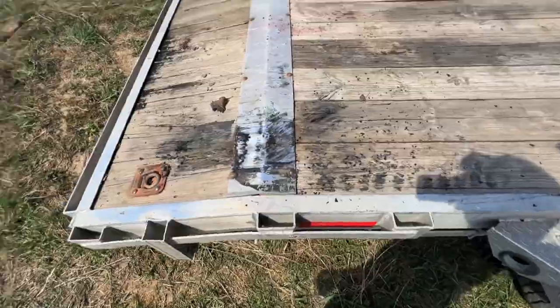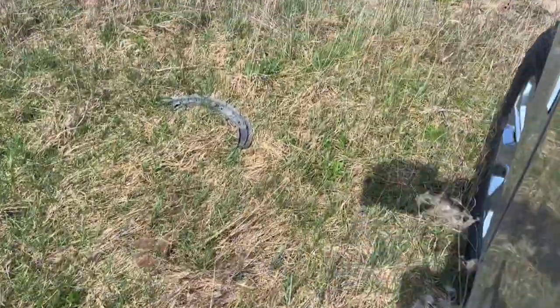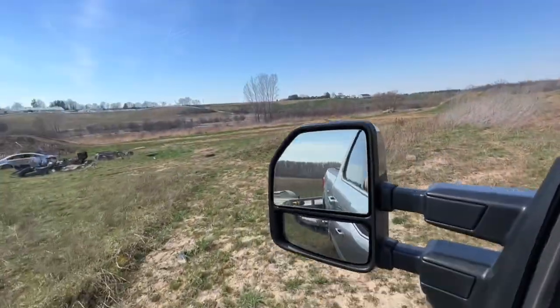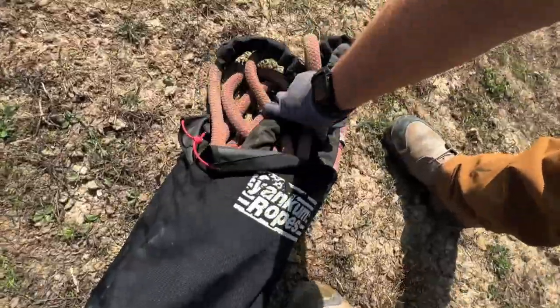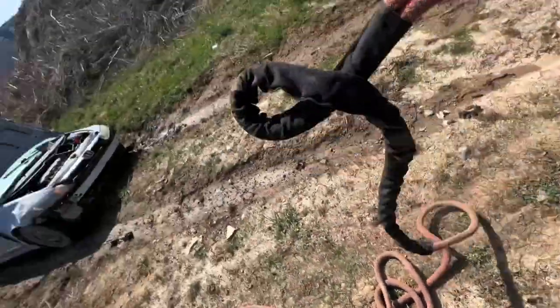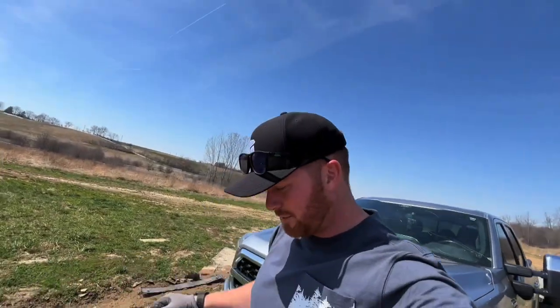Just putting the ramps in this thing. Never know what he's up to. There's another chunk of the washer, looks like. Guess I gotta rescue Scott. The old Yankum rope. Gotten us out of many situations before. Actually, when I was up north, I don't know if you guys saw my story on Instagram, but this is how Nick pulled me out with the Yankum rope.